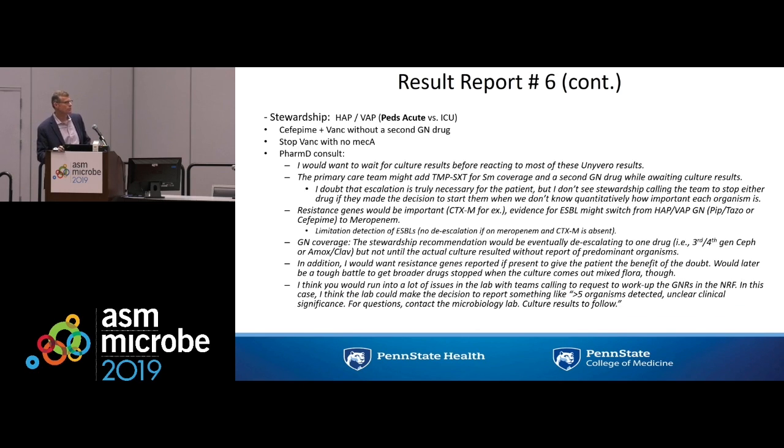Last comment. I think you would run into a lot of issues in the lab with teams calling to request workup on those gram-negative rods in the normal respiratory flora. In this case, I think the lab can make the decision to report something like greater than 5 organisms detected, unclear clinical significance. For questions, contact the microbiology laboratory. Culture results to follow. And this leads into my last slide, my summary slide, in terms of what are some options that you might want to consider in the utilization of this test in your institution.